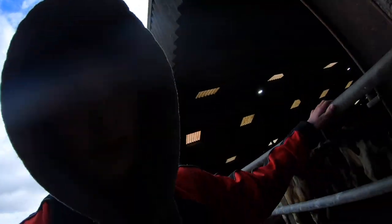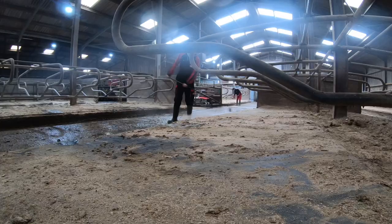They'll only be out there for 15 minutes at tops, so they won't get too stressed. Just it makes it a bit easier for us when we come to do the beds. But anyway, we'll crack on. And this is the last job, hopefully.